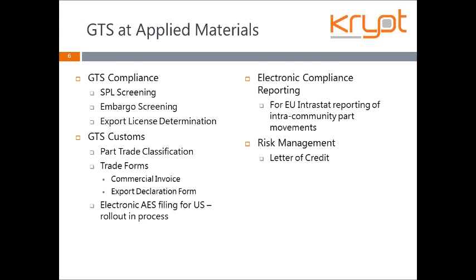In 2011, we implemented letter of credit functionality. So that's to help manage a different type of risk related to credit as opposed to trade compliance. I think one of the most recent items I can share is that we upgraded to GTS 10.1 just a few months ago. We had been a rollout customer for 7.1 back in 2008, but we just upgraded.